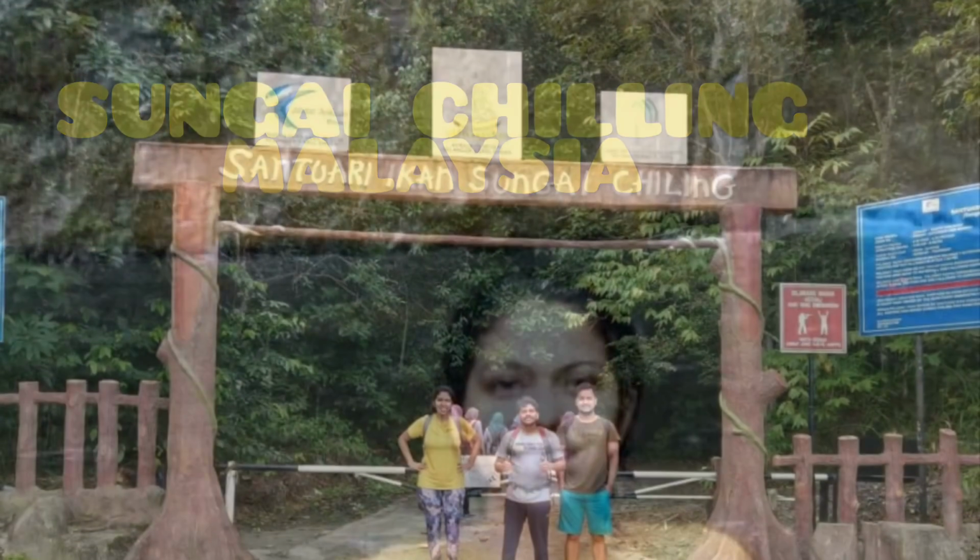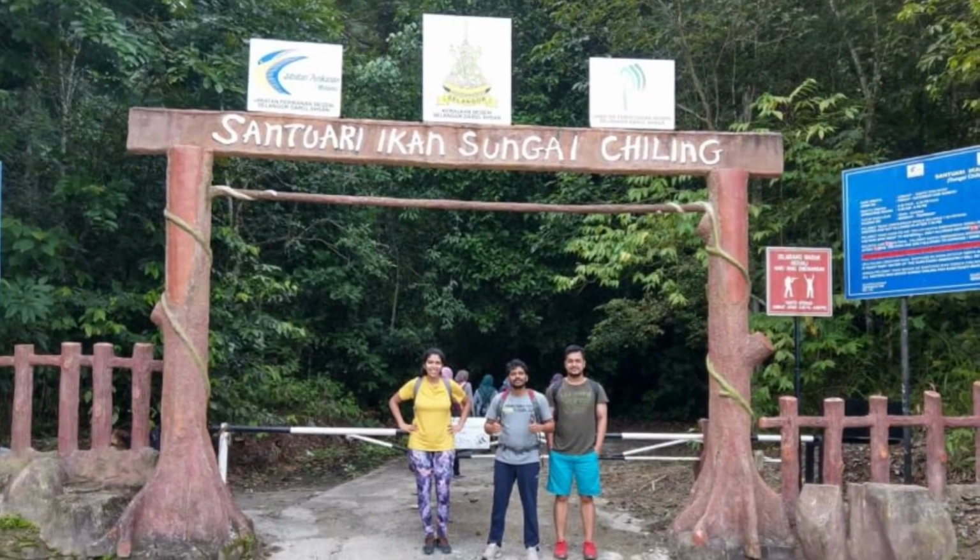As the name goes, the water is chilled with plenty of fishes to find. The place is beautiful, clean and well managed by the fisheries department. It lies in the foothills of Fraser Hills, close to Kuala Kubu Baru.